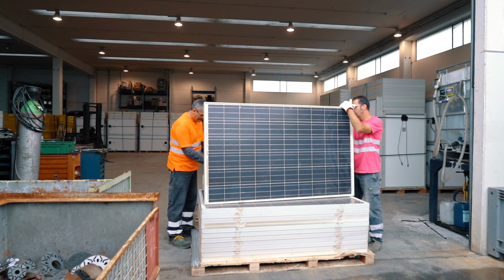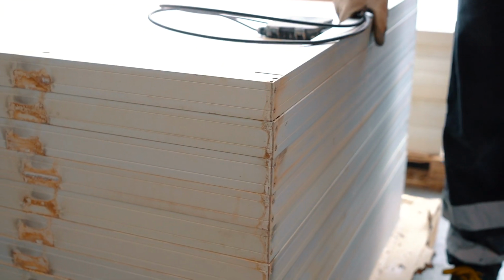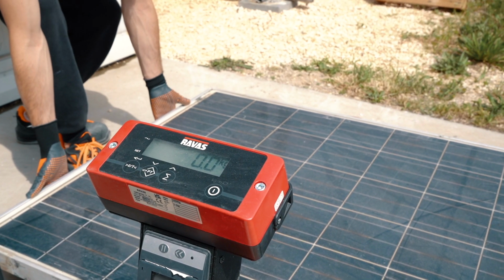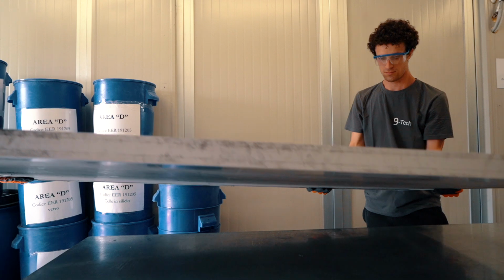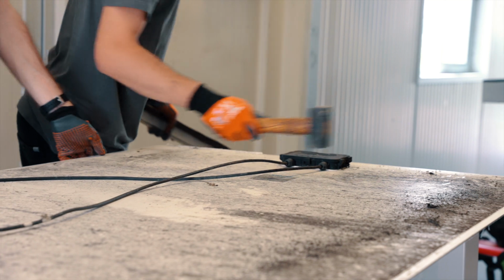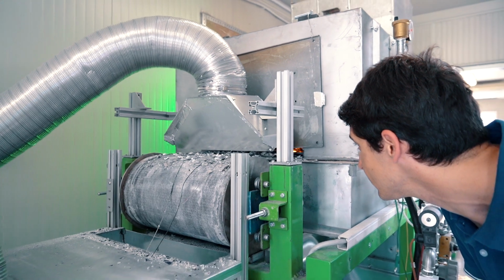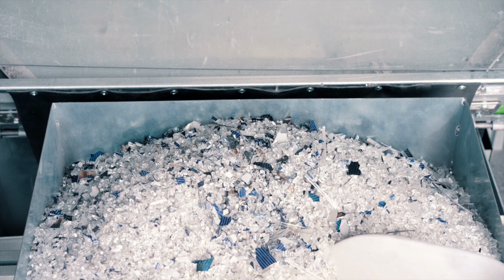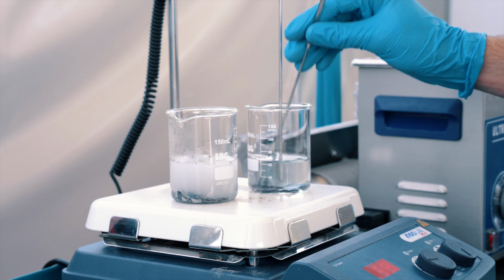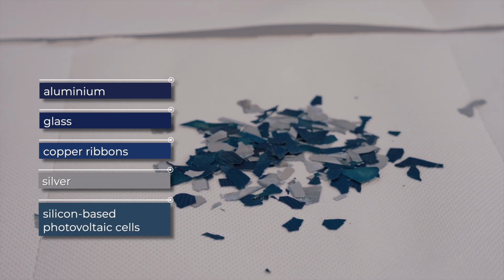However, if a photovoltaic panel cannot be reused, recycling is mandatory in Europe. The startup Novetech has developed a process to recover and valorize the materials that photovoltaic panels contain. The innovative process comprises first mechanical removal of the aluminium frame and junction box, then thermal treatment to remove the encapsulant and backsheet, and finally mechanical separation of the materials and chemical treatment of the photovoltaic cells. This allows recovering aluminium, glass, copper ribbons, silver and the silicon-based photovoltaic cells.